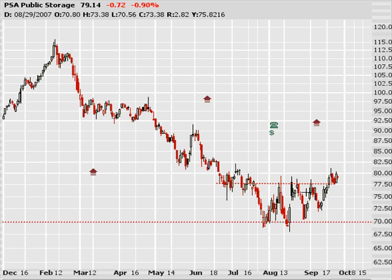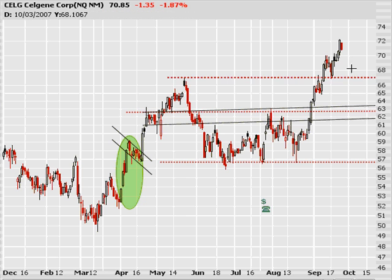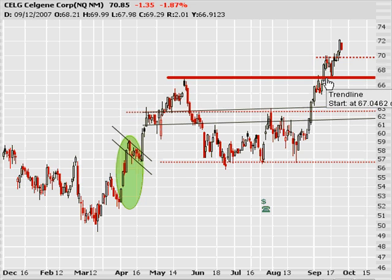PSA, trend reversal. I don't know, a little scary maybe. But higher highs, higher lows, and this level here, 77.50, is acting as support. So I like that. Celgene, ticker symbol CELG. Oh, it's a little late, I guess, but maybe we'll see it get back towards 70. Here's the big breakout we talked about in last week's video, and it's doing pretty well so far.